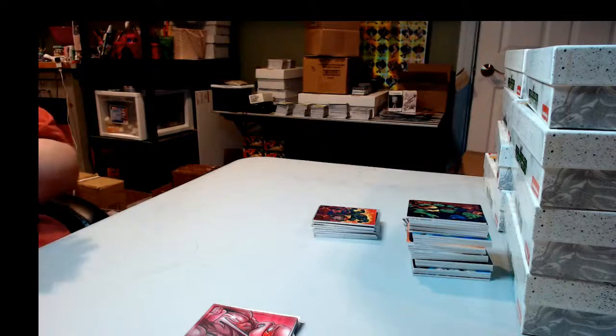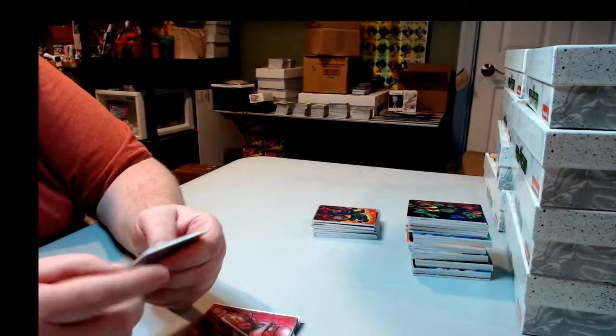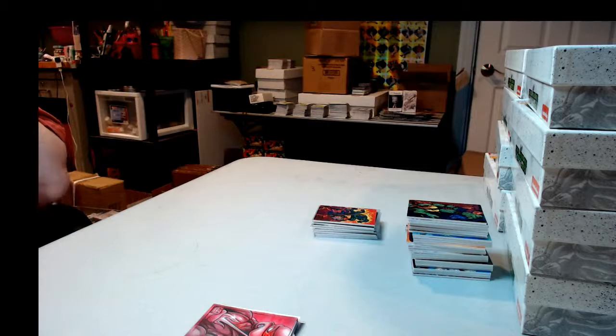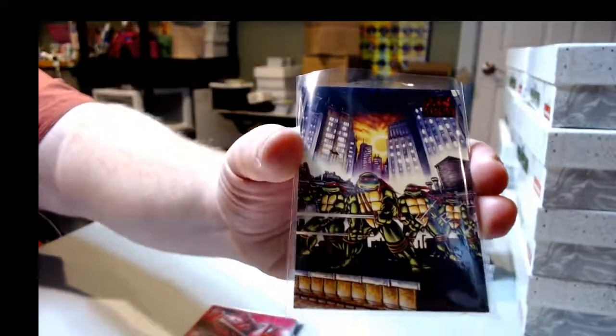Okay, we're all done. Recap. So first off, we did pull, this is card number 25. Oh my God, where are my glasses? I'm such an old fart. I need glasses. This is a red 1 of 1. So that was our first box.